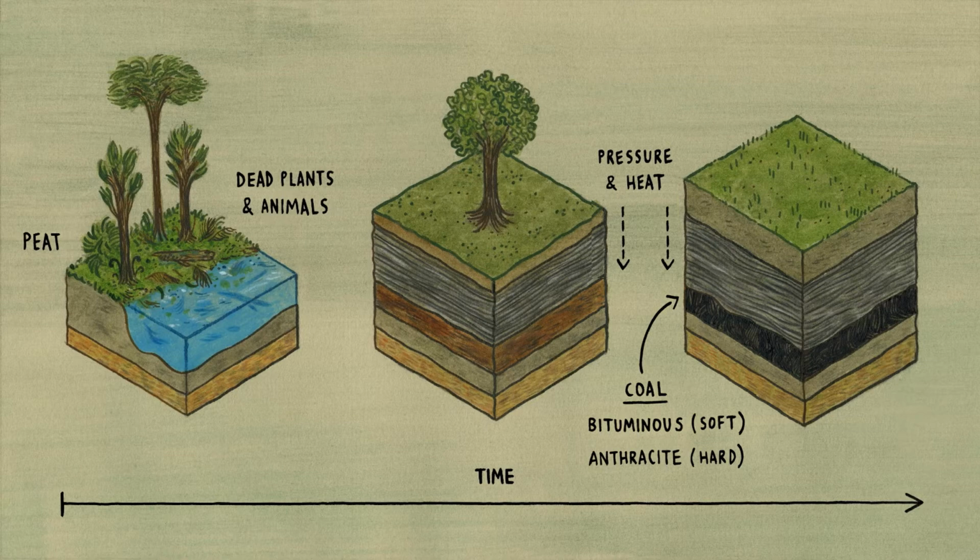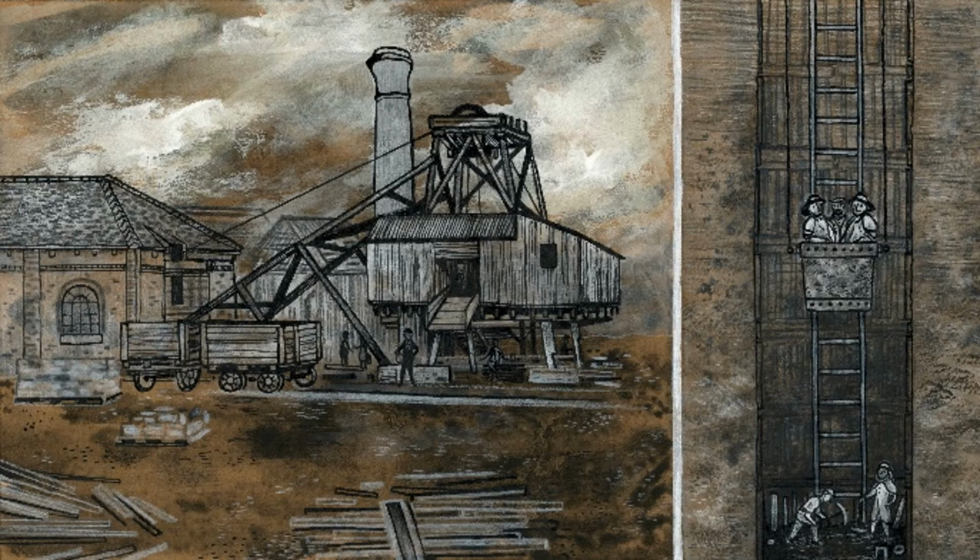More layers continued to build up over time, and coal layers ended up deep underground. Layers of coal are called seams. They were hidden underground for millions of years. Eventually, people discovered the coal underground. They started to dig it out from around the 1700s.